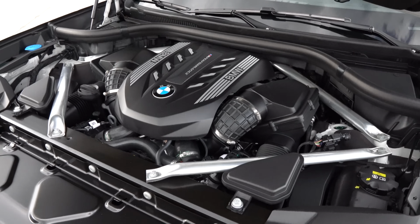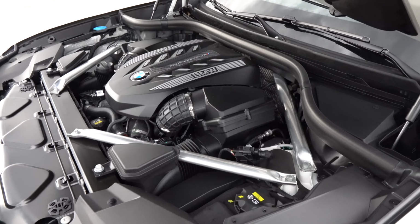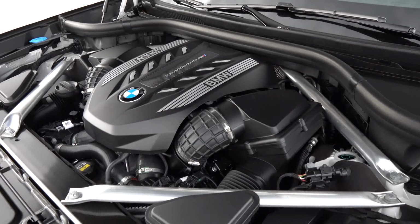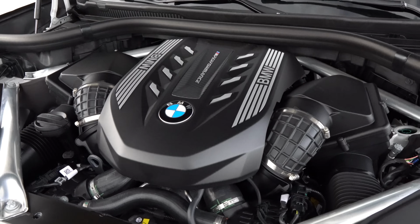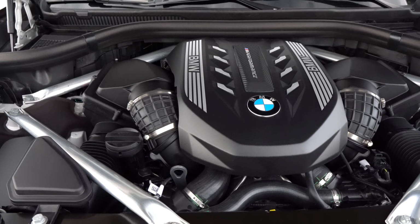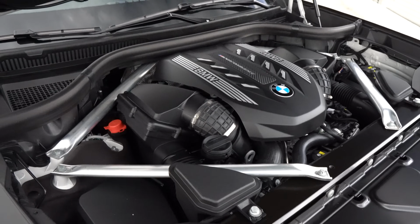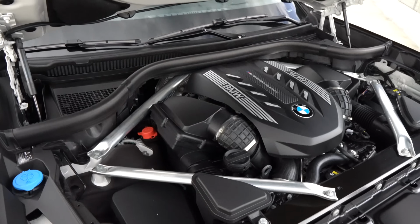So 4.4 liter twin turbo V8, 523 horsepower, 553 pound-feet of torque. It is mated to a ZF 8-speed automatic transmission, 0 to 60 in 4.5 seconds with that all-wheel drive. Obviously, gonna have that quicker performance than the Escalade. The vehicle weighs 5,700 pounds. MPGs, 15 in the city, 21 on the highway.